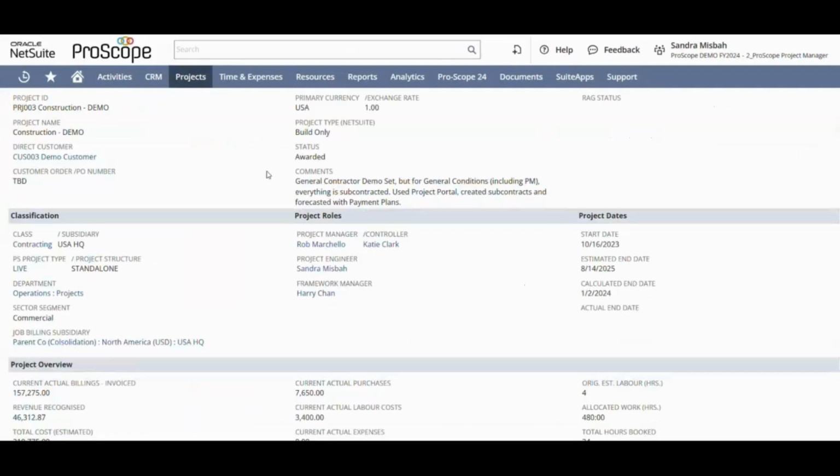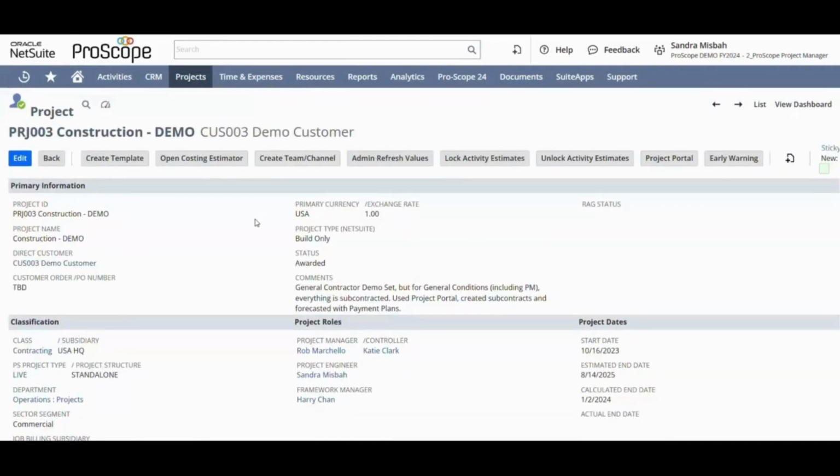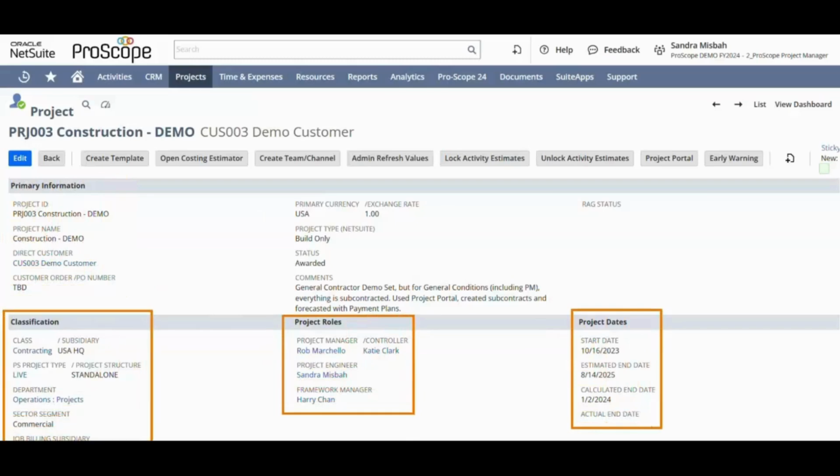So I've now gone into a project record as an example, and just as a refresher, in here you'll be able to see things like your primary information, what your project roles are, what your project dates are, and your project classification information as well.